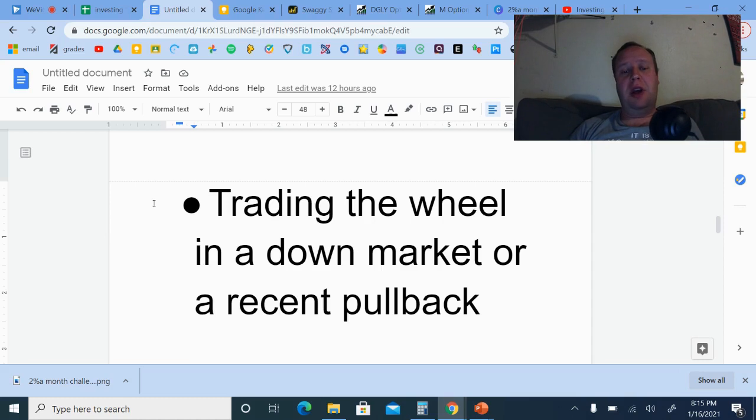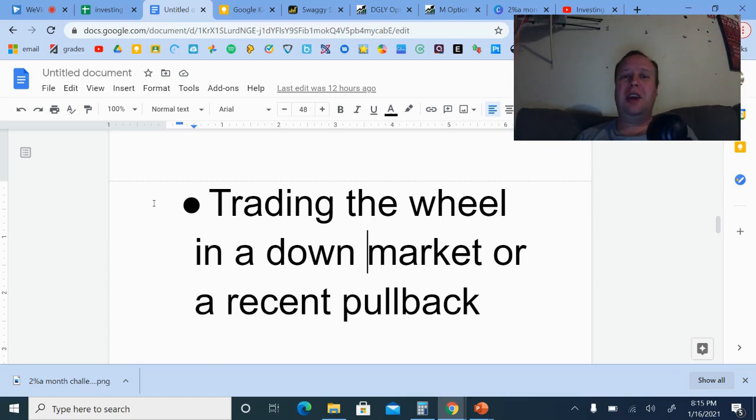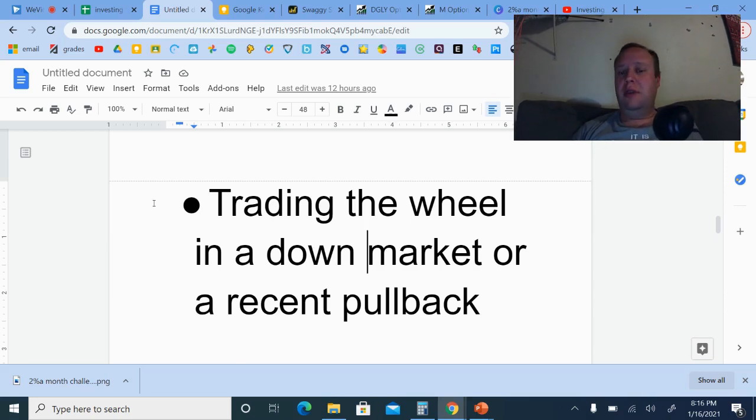In a down market, a few things that you want to be aware of are being able to roll down and out. So if you're doing a cash secured put, let's say the stock's at 50, you initially set it at 45 and the stock immediately goes to 45. At that place, you might have to roll down to 40. You might have to go out a few months in order to have a net credit or possibly a small debit, but it might be worth it in the end, especially if it's a dramatic downturn.